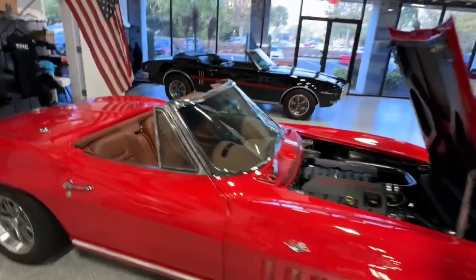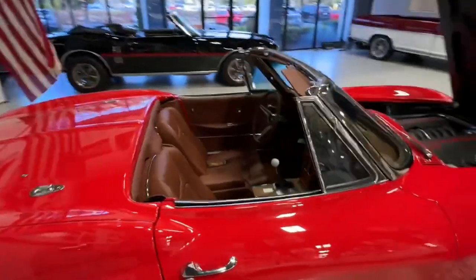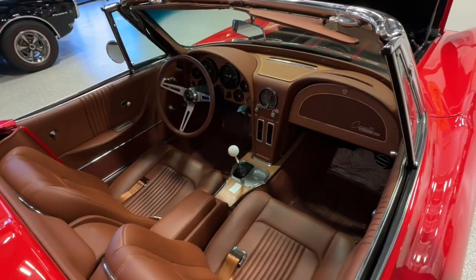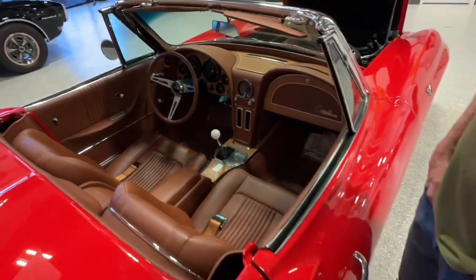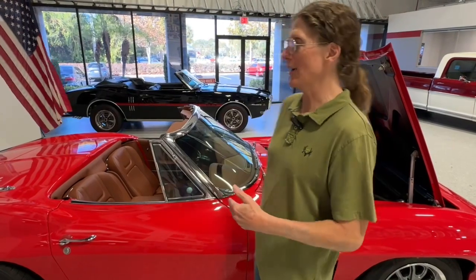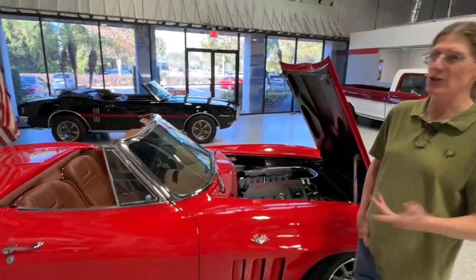It doesn't have power windows or power locks, but that's okay. You've got to keep some originality. It does have a Bluetooth stereo system, a radioless audio system. It's got the white shifter knob. It's got the LS3, good for about 480 or 495 horsepower.